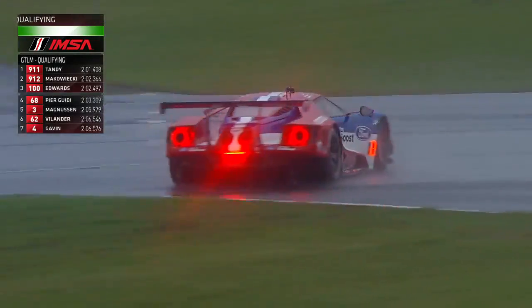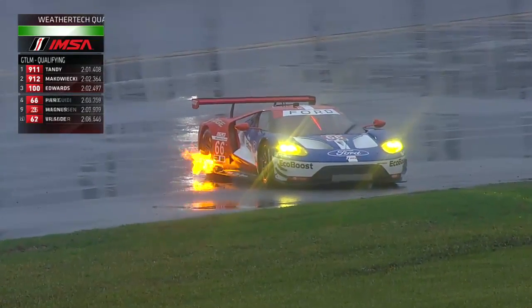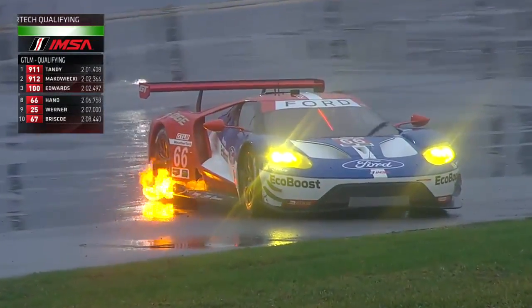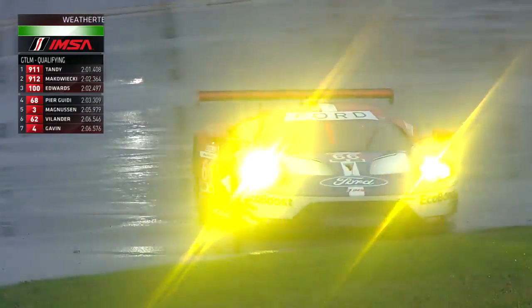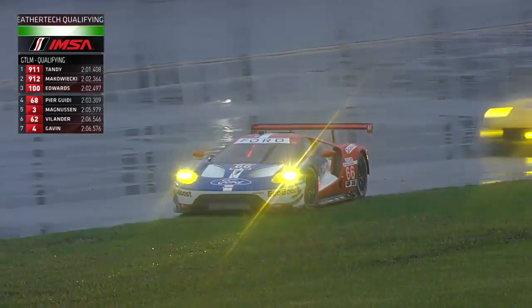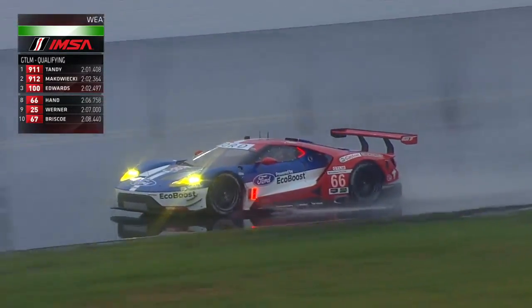Should just mention, by the way, it wasn't the 88 PC Orica that tried to join the session. It was actually the number 20 BR1. And the 66 Ford GT has gone off track. The exhaust spitting flames, trying to rejoin. The water will put those flames out very quickly. Off onto the grass it goes.